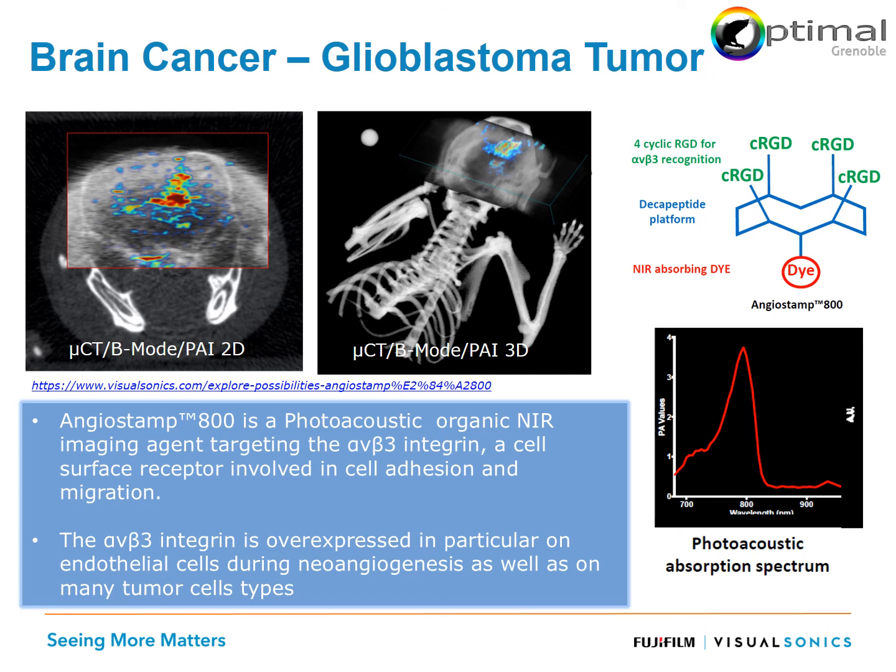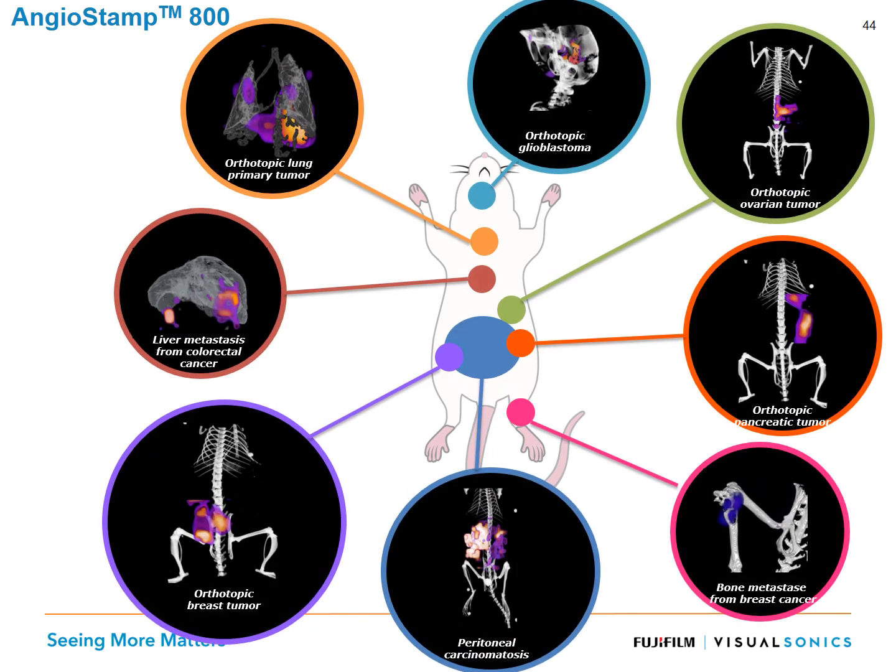And you can use this AngioStamp as a tumor growth marker. And this has been validated for many different tumor cells. It has been proven that the AngioStamp 800 can target different tumor types, such as ovarian tumors, pancreatic tumors, breast, bone metastases as well, lung tumors, and so on.